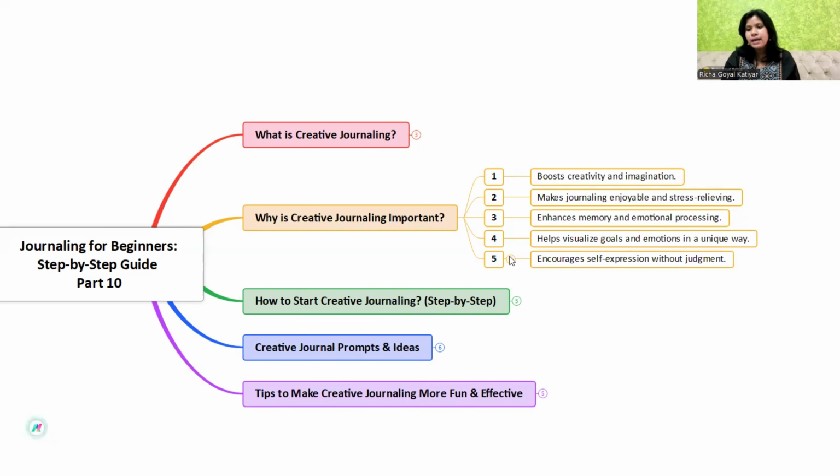The fifth one is it encourages self-expression without judgment. Nobody is going to judge you, because it is your journal. So it will help you to express yourself and your emotions. It will help you to build your self-confidence and self-esteem. Make art without thinking too much about yourself.